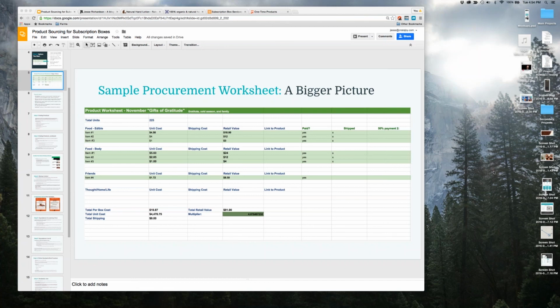What do you recommend when the manufacturers turn you down because you're not a brick and mortar or don't have a high order amount?